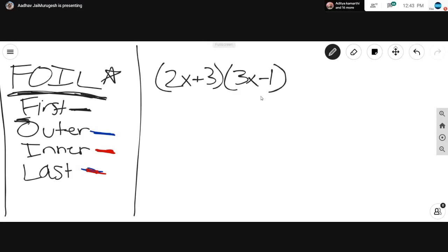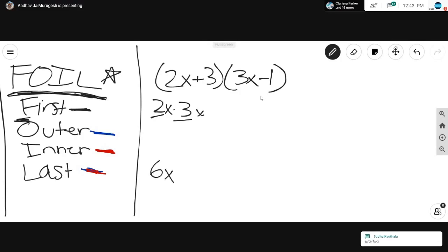So first, what you would do is first, right? First is always 2x times 3x. You do 2 times 3, which is of course 6, and x times x, which is x squared. It's going to be these two.